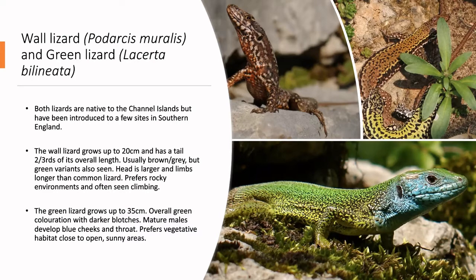Okay, lizard with legs, around 35 centimetres. And they just have this green coloration throughout. The males will develop this blue-looking colour on their neck and their head, particularly during courtship. They like really vegetative habitats, so they don't like rocky habitats like the wall lizard. They like really sunny areas, close to vegetation that they can scuttle off into when they're disturbed.